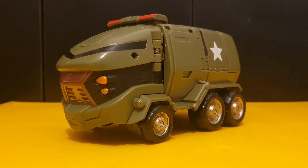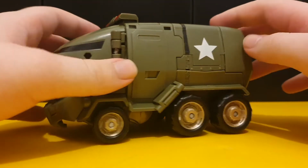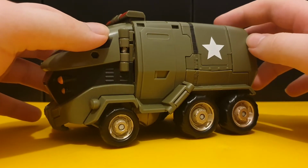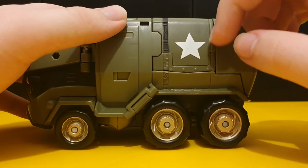But looking at the vehicle mode, this vehicle mode is nothing like Energon Bulkhead, who was an attack helicopter. This version of Bulkhead transforms into a dark green military style ATV. And this actually reminds me of Hound a little bit, mainly because of this white star on the side. I don't know why.